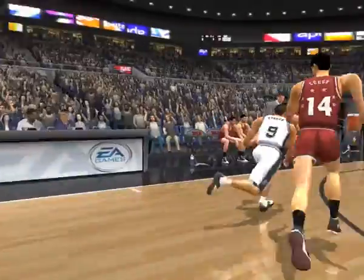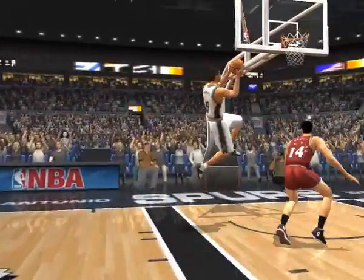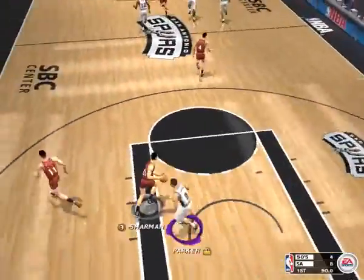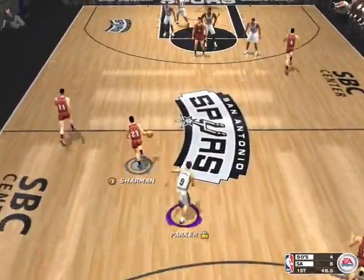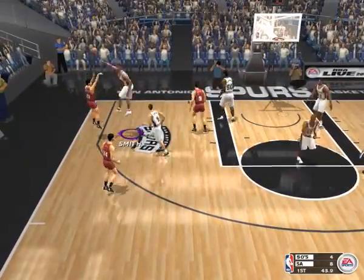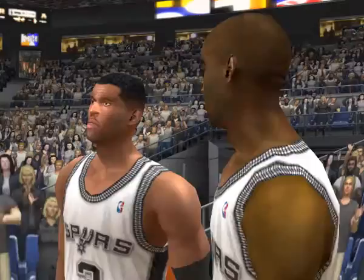Parker with a finger roll. Right now, he's calling his own number. Yeah, but who's going to complain? Not me. This is my kind of game. Sharman will bring it up court. With the nice shot fake. Out of bounds. Good defense.